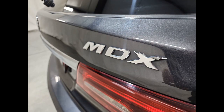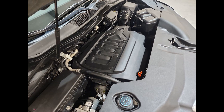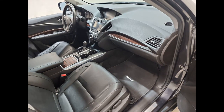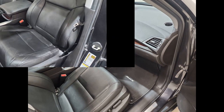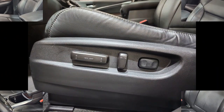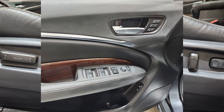The 2014 MDX is powered by a 290-horsepower version of Acura's always excellent 3.5-liter V6 engine, now fed with direct injection. An all-new structure aids that refinement, but also more importantly it's already resulted in some top-tier safety ratings.